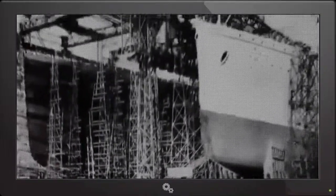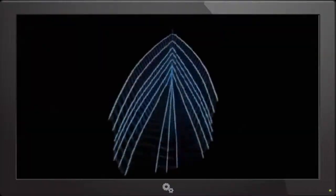By 1910, Harland and Wolff were employing 15,000 workers to build the Titanic alongside her sister ship, the Olympic. They used traditional methods. First, the keel was laid. Then a frame was built on top of it. The frame was then clad in a steel shell.